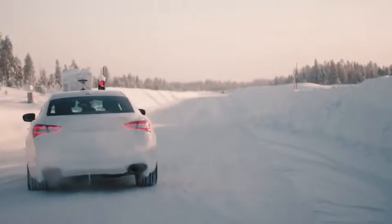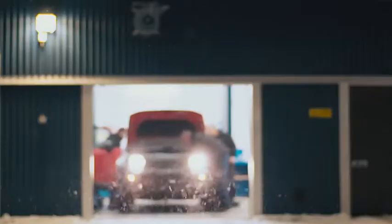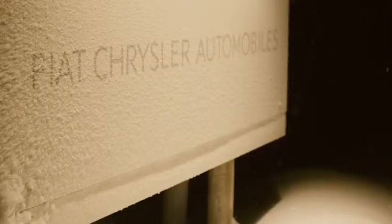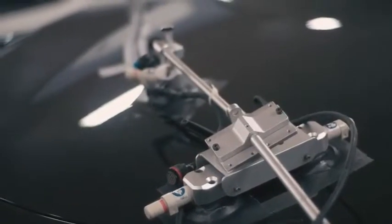Before long, Arjeplog and its neighboring towns, such as Arvidsjaur, Älvsbyn and Slagnäs, saw the creation of numerous test sites by the most important sector manufacturers, not only for the development of onboard electronics, but also for testing all vehicle systems.